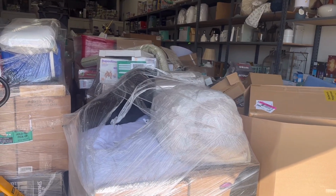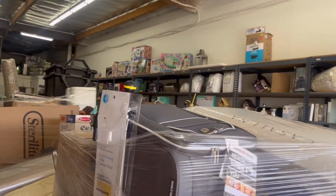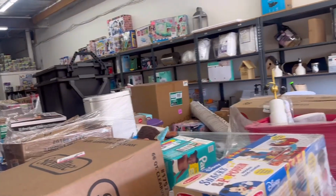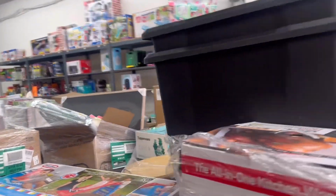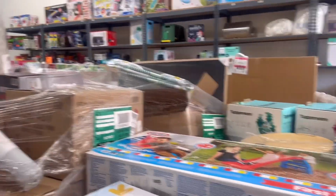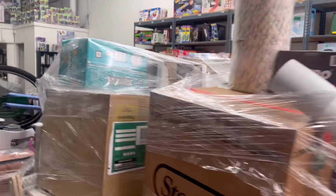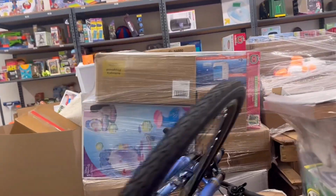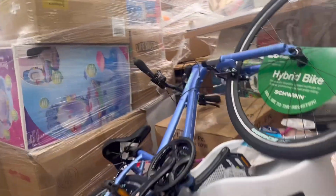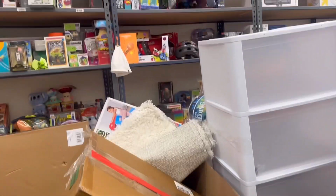Guys, the truck is finally in. Gonna give you guys a little roundabout to kind of get an idea what we got in. So from the get-go, we've seen a lot of diapers, so that's why we went based off of this one. And a lot of brown boxes, which I love because those are mystery boxes. We got a cool bike, more diapers, big items, and then that.